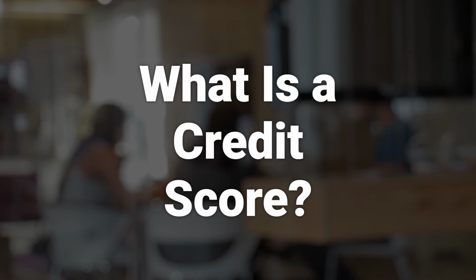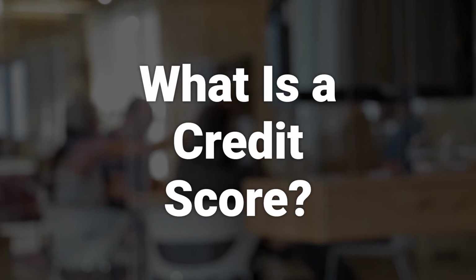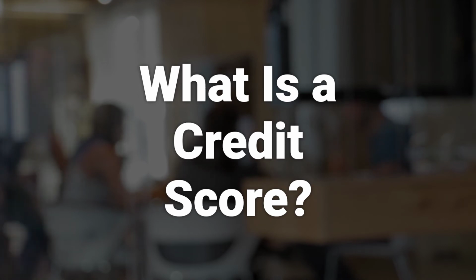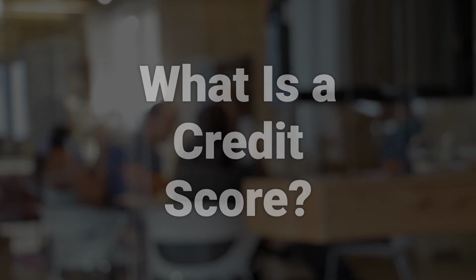A credit score is a calculated value that serves as a proxy for your creditworthiness, or ability and likelihood that you will repay any debts on time according to the terms of the loan agreement. Credit scores are generated based on information collected by credit reporting agencies such as Experian, Equifax, and TransUnion. They use formulas that assign weights to factors like payment history, amounts owed, length of credit history, and credit utilization.